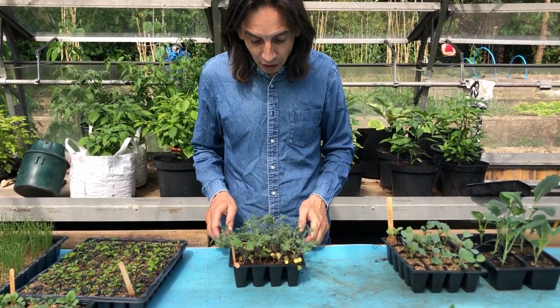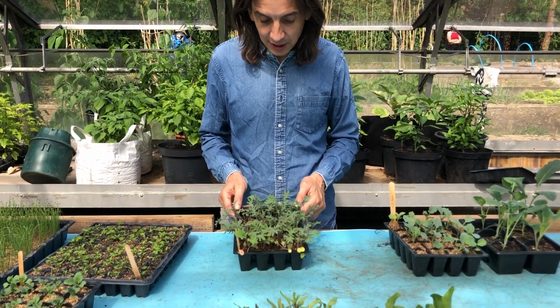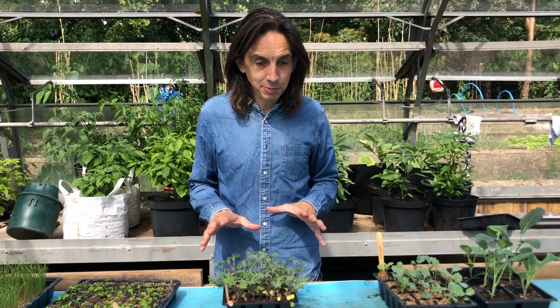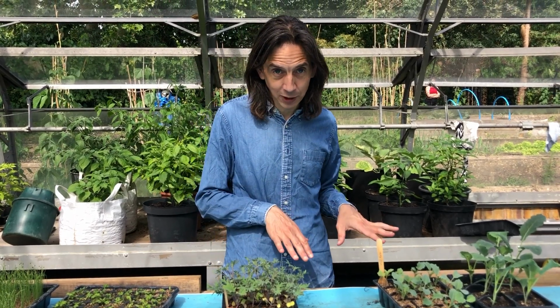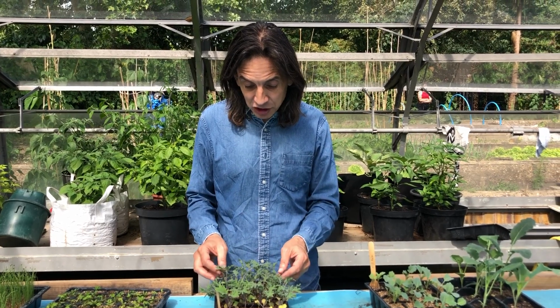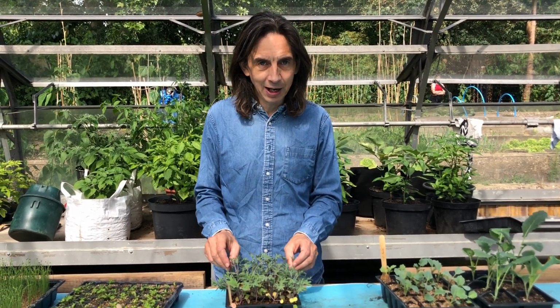Another crop we've got loads of to give out at the moment is overwinter hardy kale. Plant it now and you'll get a large plant with a heavy crop of leaves for going into the winter. This is purple Russian kale, which might actually do a bit of growth in the winter during mild weather.